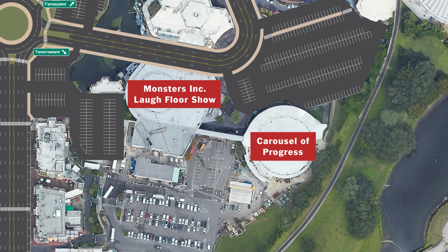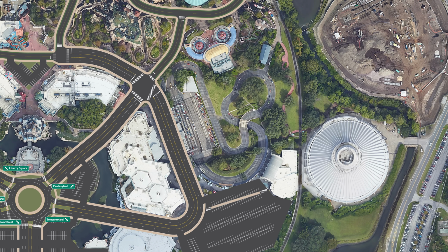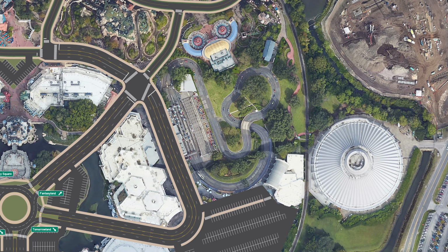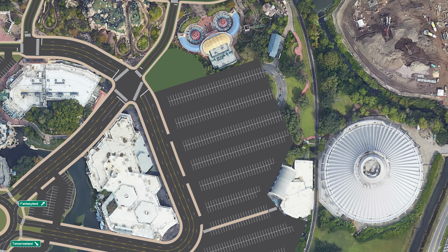Just to be safe, we should probably add some more. And moving further up to where the Tomorrowland Speedway is looks like a perfect place. I don't really think we'll need it anymore, as the entire park will kind of feel like a speedway now, so keeping it feels a bit redundant. Instead, it can become a big new parking lot.